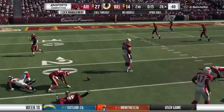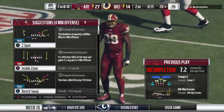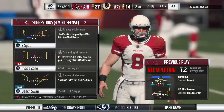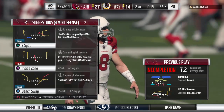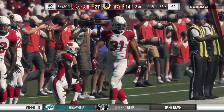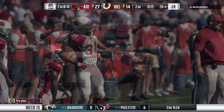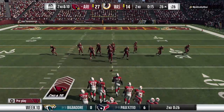And that one falls incomplete. Try to dump it underneath. Now second down. You're down 2 touchdowns. You just know defensively you absolutely have to come up with a big play. That nearly was one right there. Looked over at the sideline immediately after the drop and just saw the dejection. They felt it. They thought he had it. Unfortunately, couldn't come up with it.